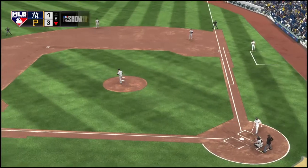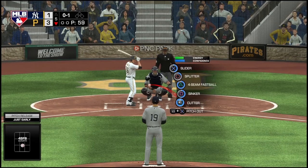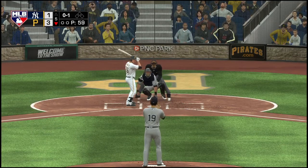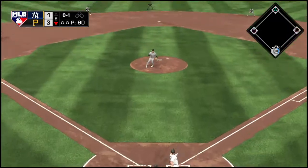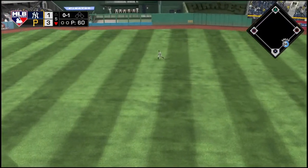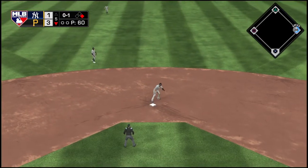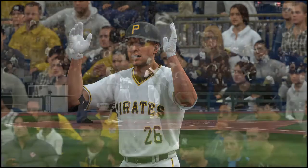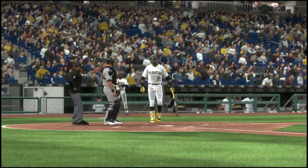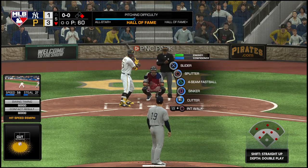A bit, or if he's able to put this behind him. 0-1. Here's the pitch. Line drive, and that's a base hit into center field. So the leadoff man is aboard to start out the inning. Right fielder number 25. Here's Gregory Polanco, 1 for 2 with a double on his line thus far.